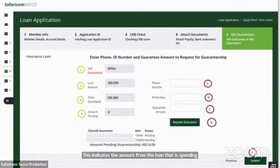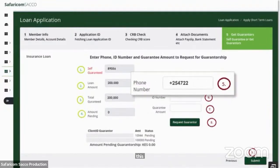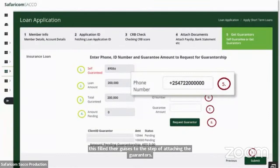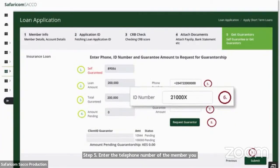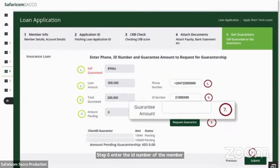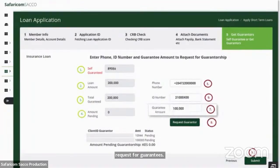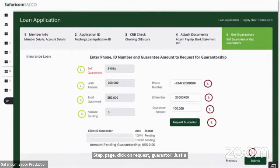This field then guides us to the step of attaching the guarantors. Step 5, enter the telephone number of the member you intend to request for guarantorship. Step 6, enter the ID number of the member you intend to request for guarantorship. Step 7, enter the amount you wish the member above to guarantee you. Step 8, click on Request Guarantor to submit the above request. A text message will be sent to the requested member to action on the request.